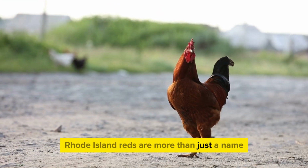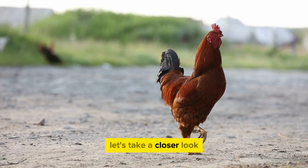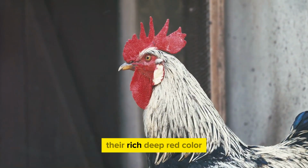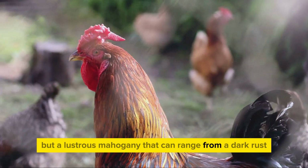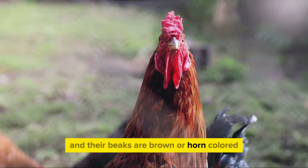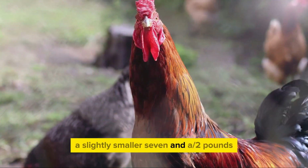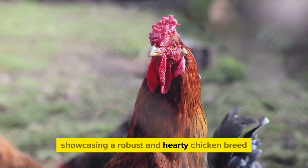Rhode Island Reds are more than just a name. They come with a unique set of characteristics that set them apart from other chicken breeds. Let's take a closer look at what makes these birds so special. First off, their physical attributes. With a name like Rhode Island Red, you might already guess their standout feature, their rich, deep red color. This isn't just any red, but a lustrous mahogany that can range from a dark rust to nearly black. Their eyes are a bright orange red, and their beaks are brown or horn-colored. These birds are medium to large in size, with males typically weighing around 8.5 pounds, and females a slightly smaller 7.5 pounds. Their bodies are broad and deep with a rectangular build, showcasing a robust and hardy chicken breed.